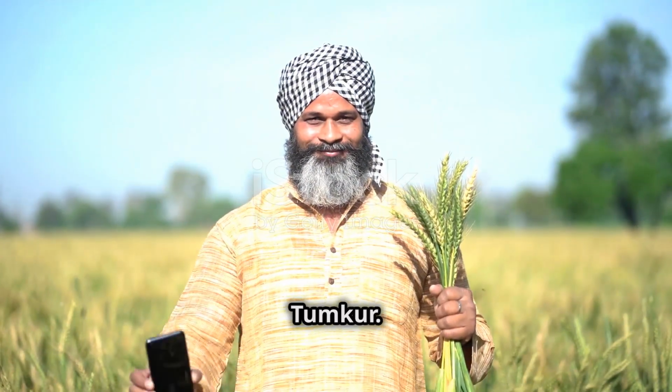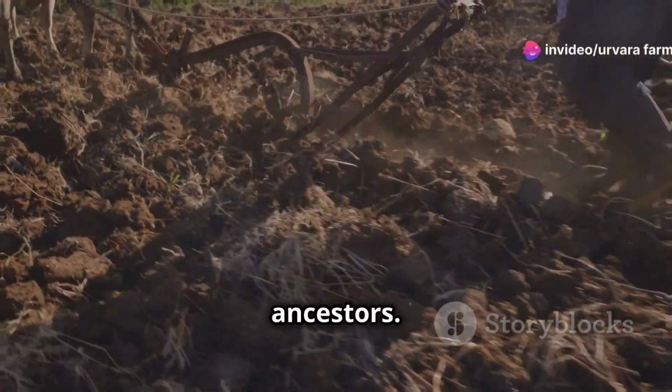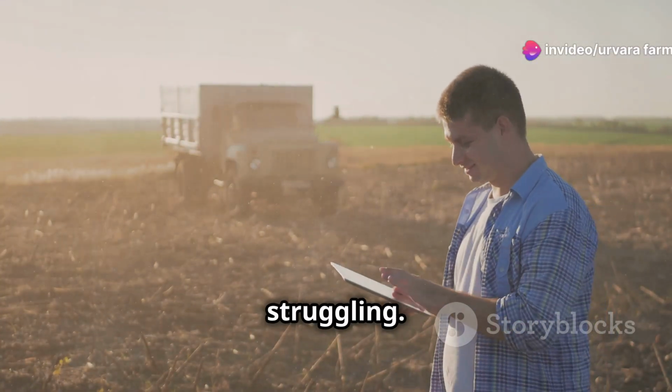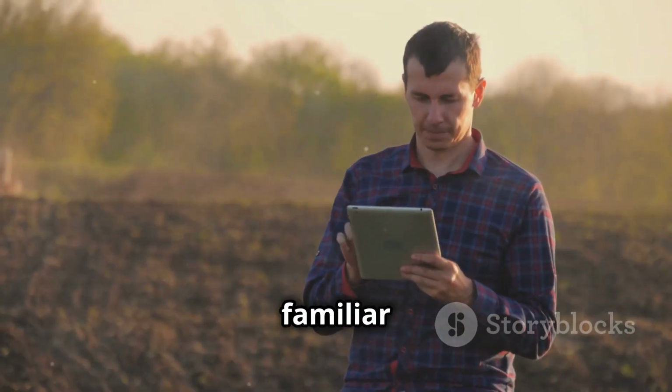Let me tell you about Mr. Suresh, a salt-of-the-earth farmer from Tumkur. He's been tilling the land for years, following the footsteps of his ancestors. A hard worker, but he was struggling. Old equipment, rising costs. The challenges were mounting. It was a familiar story.